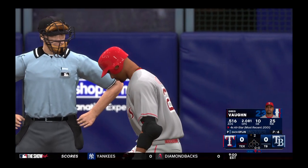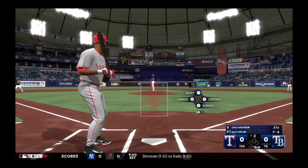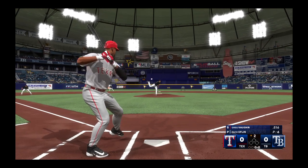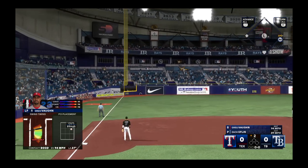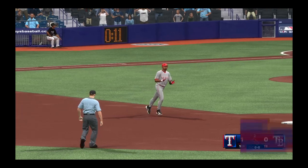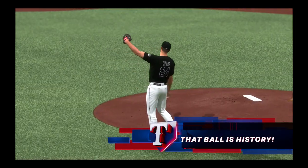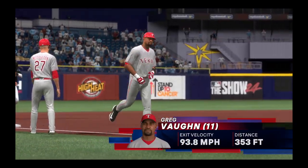Back now in Tampa Bay. Now it's the power-speed combo. Greg Vaughn. And a pitch. That one ripped. That's back there. And gone! That'll fire up the dugout. His sixth of the series. It's 1-0. He only needed one swing to square it up.